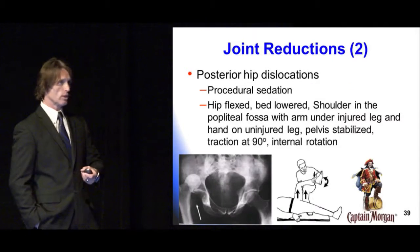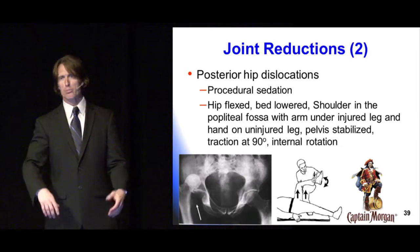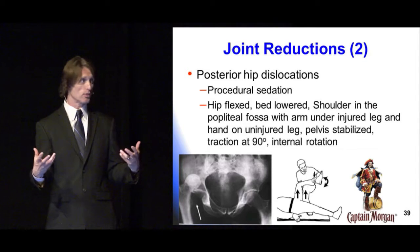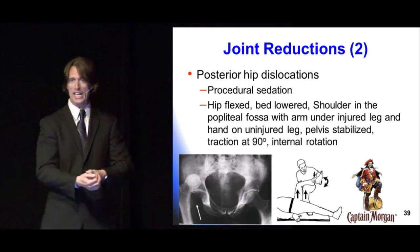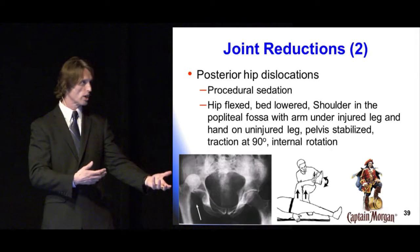All right, posterior hip dislocations. One that's a little more complicated that works, I think we need to get away from, depending on how we dress for the day. You know, jumping up on a bed and yanking on legs doesn't make sense to try and get the leverage we need. It just doesn't look good. If you fall off the bed and you have 2 patients, you're one of them.